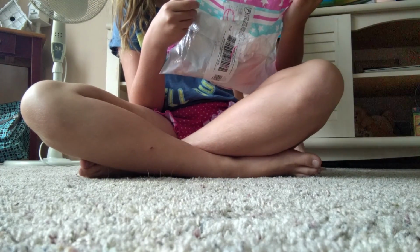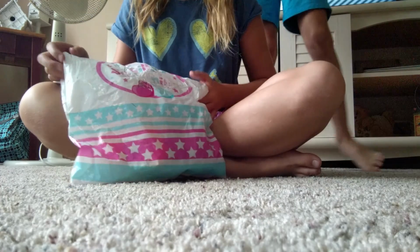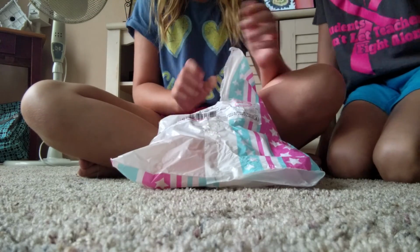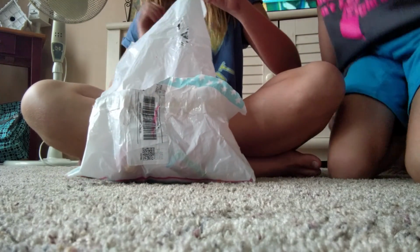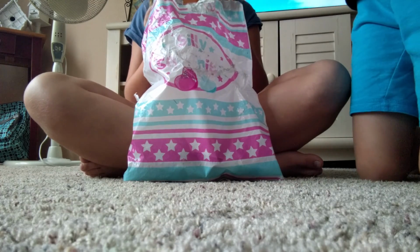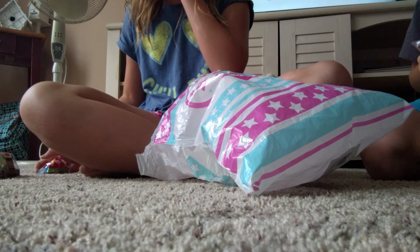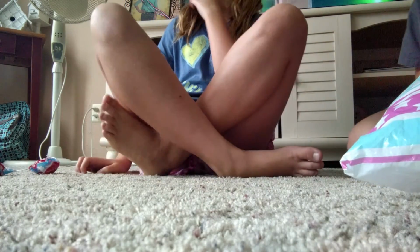Yeah, so today we got this squishy package. It's really, really badly damaged. It got a big rip in the front, and they taped it up. It looks like it got totally scratched, and it's really badly damaged. Sorry, my cold is really bummy.